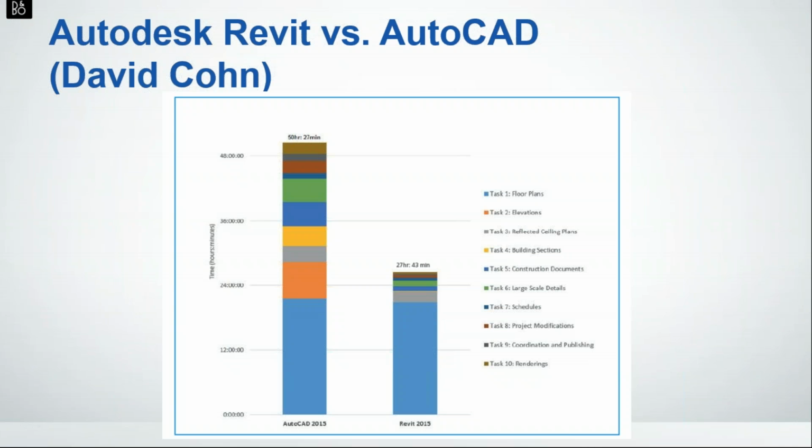And I think this is also a great way to show you, from a time standpoint, how your life will be better when making the move to Revit. This is a really good friend of mine, David Cohn, and let me just tell you, he's an AutoCAD guru. He's used AutoCAD longer than I have, which he likes to brag about all the time. He knows Revit too, but not as well as he knows AutoCAD. So I want you to keep that in mind as well.